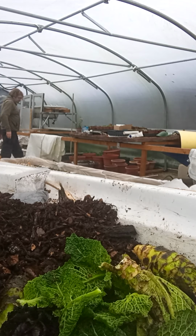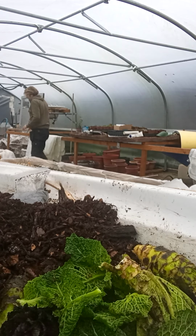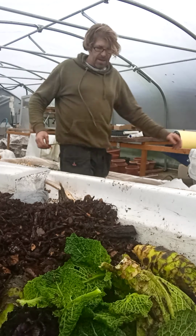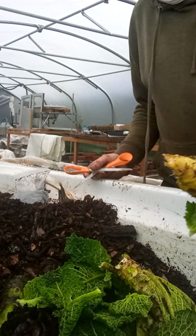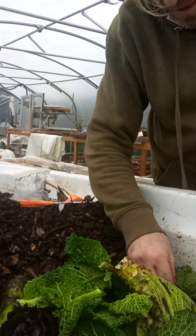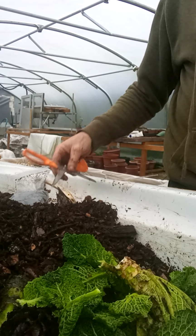It's still drizzling with rain, and it's back to floods. Really freezing weather for a couple of days, and now it's warmed up, but it's just absolutely soaking. Everything's flooded again.